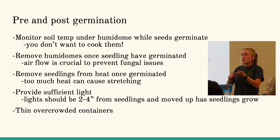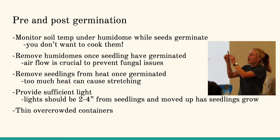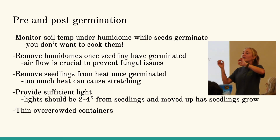Damping off is one thing that is very common in seed starting, and that's a fungal issue. So that could be too wet of conditions, not a lot of airflow, and that's when you have your seedling sprouted and it rots right at the base. And there's really no coming back from that. So be sure to have airflow. You want humid, but you don't want too humid. So it's finding a balance there.